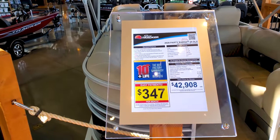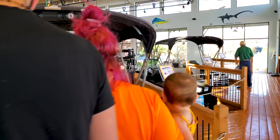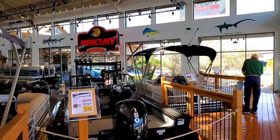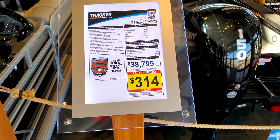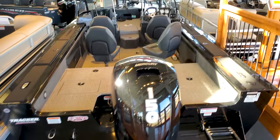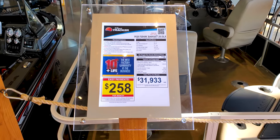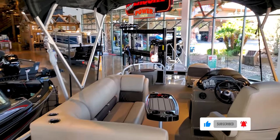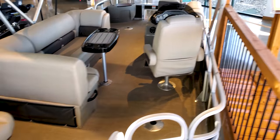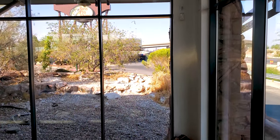$30,000. $43,000. $350 for the rest of your life. And that could be yours. So that put me off on getting a boat for a while. 40 grand out the door. What do we got here? 32 grand out the door. See, look at that. You could just party. The only thing you need is a shitter. And they do have shitters for these things. You know, like you pop a little tent and take care of your business.